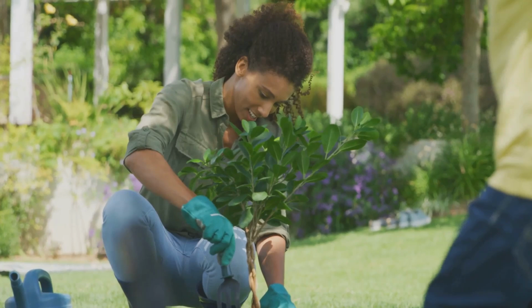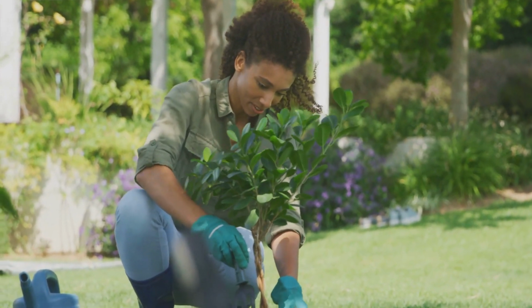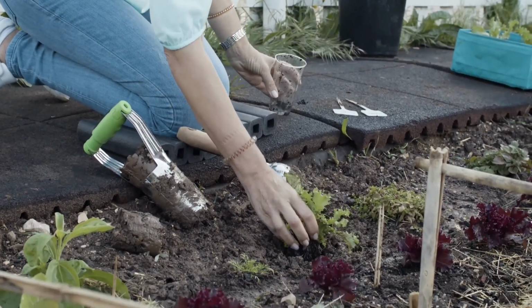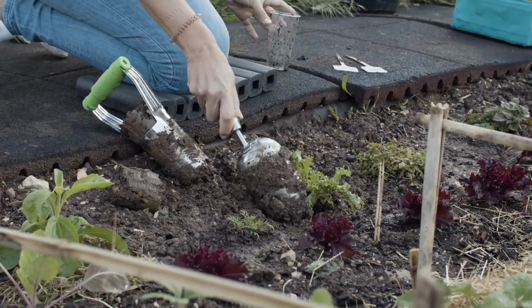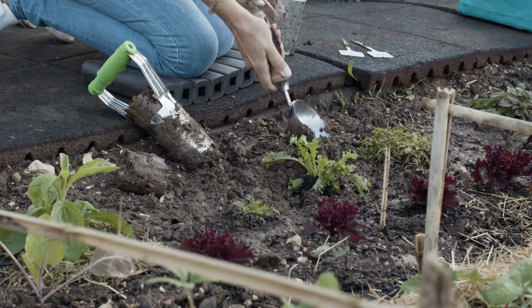Whether you're an experienced gardener or just starting out, there's always room to grow, literally and figuratively. Gather your tools, pick up some seeds or seedlings, and let your imagination guide you as you design a space that welcomes butterflies and brings you closer to nature.